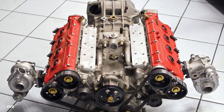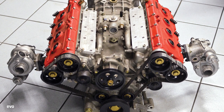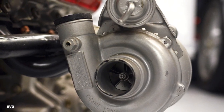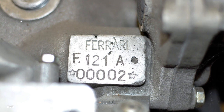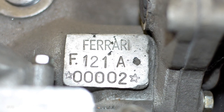Well, Evo have asked me to tell you a bit about this Ferrari F121A experimental engine. At RM, we mostly sell motor cars. We rarely sell items of memorabilia, but every now and then, something very special comes our way, and this is one of those pieces. It's a 90-degree V8 engine, 2-litre twin-turbocharged, develops around 400 horsepower. It's believed that only three of these experimental engines were produced.